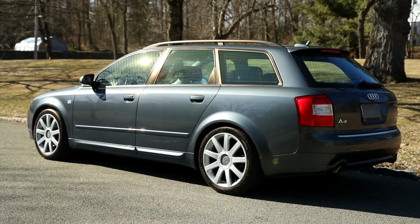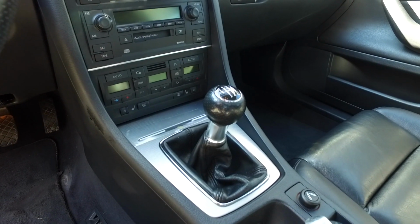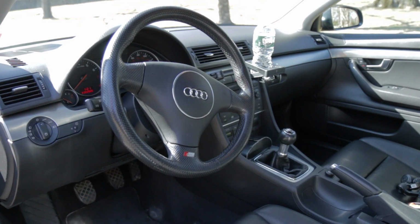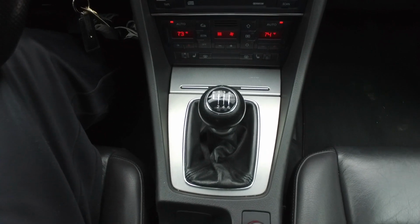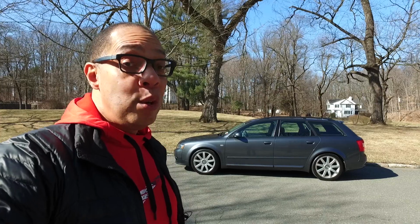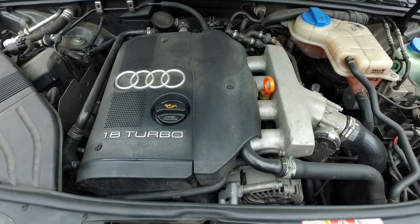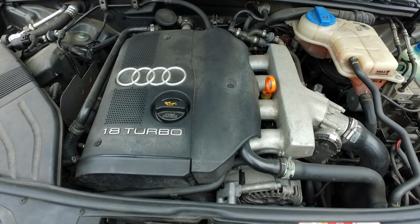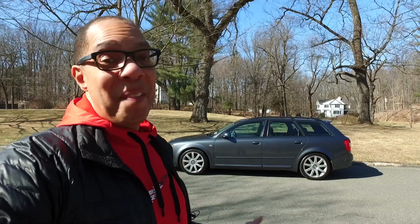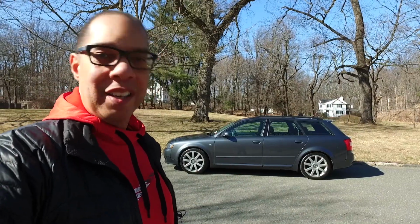The other signature feature of this Ultra Sport is the 6-speed manual transmission, which is a lot of fun. My wife is the primary driver of this car, and she loves driving a manual transmission car. That's probably one of the reasons why she's so reluctant on giving up this car. And you need to use that transmission because this car only has 177 horsepower out of this inline 4 turbo 1.8 liter. So it's not a very powerful car. It doesn't have the engine from the S4. It just has all of the handling bits and look of an S4.